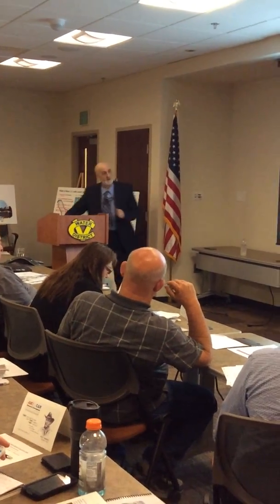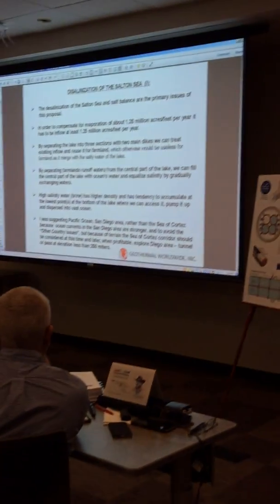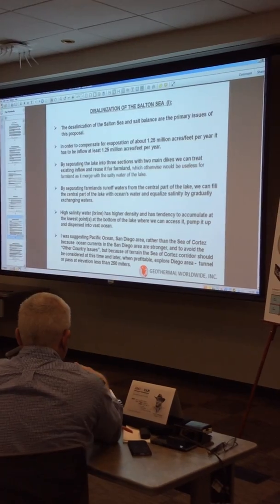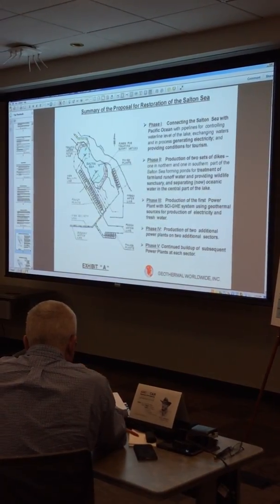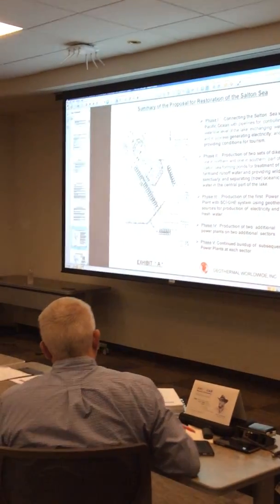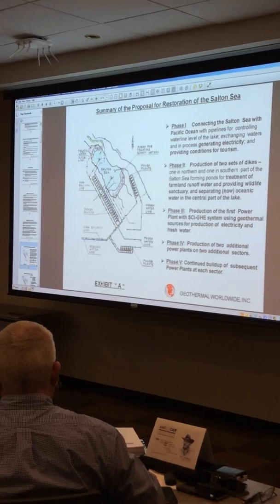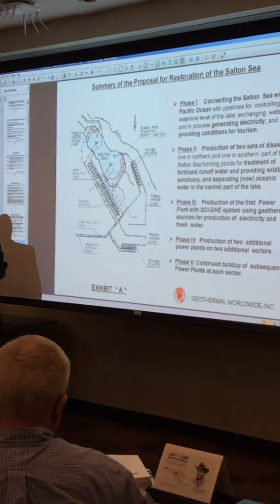Let me go to this one, so you can see. Desalination. Maybe I should go with this drawing first. This is a dike, and this is another dike. So we are separating 3 sections of the lake.